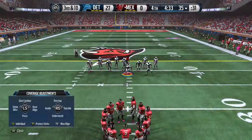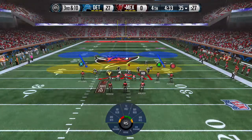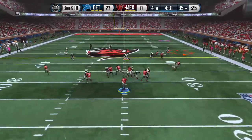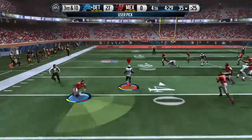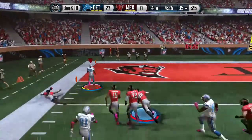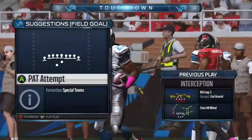On the way, third down. Split backfield here. Takes it from the gun. Pass is intercepted. Running room. And they score again here to pad the lead.